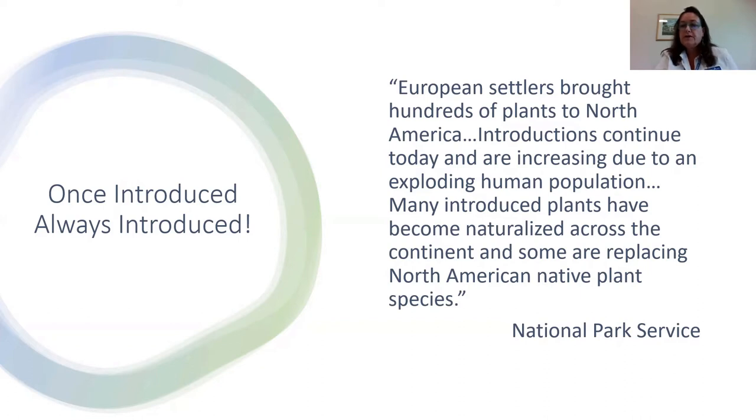So the National Park Service said European settlers brought hundreds of plants to North America. Introductions continue today and are increasing due to an exploding human population. So many introduced plants have become naturalized across the continent, and some are replacing North American native plant species. Next.